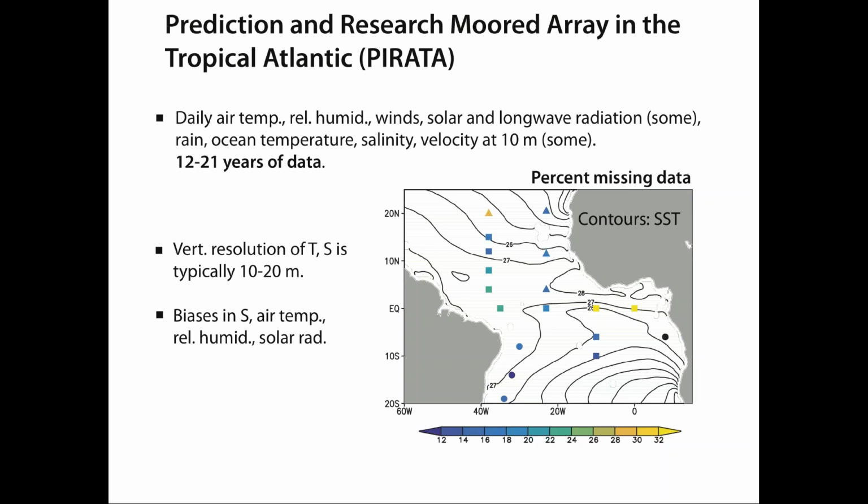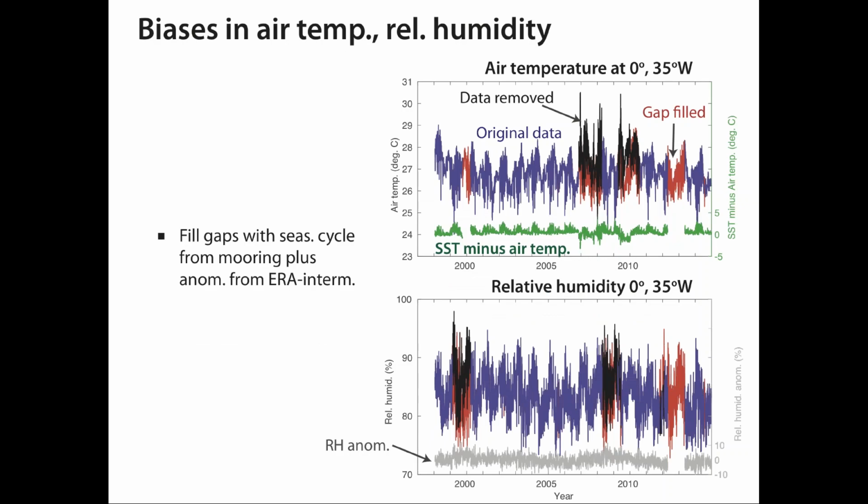The vertical resolutions of the temperature and salinity sensors are not the best for calculating things like mixed layer depth. And we have biases in some of the variables like salinity, air temperature, humidity, and solar radiation. So the idea first was to clean up these records and eliminate any biases and get better vertical resolution of the temperature and salinity from the moorings before we get into calculating the residuals and looking at the vertical cooling, the mixing. So this is an example.